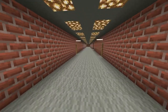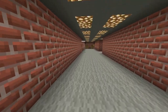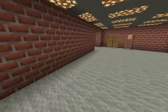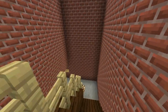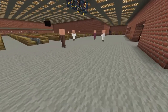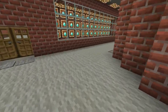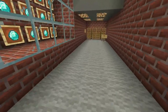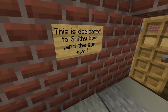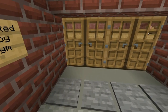And after a rousing segment of debate, I head all the way down, past classroom after classroom, to physical education. Passing the lunchroom again, bumping into teachers and students alike. Whoop. The main gym. And this is dedicated to Smitty Boy and the gym staff.